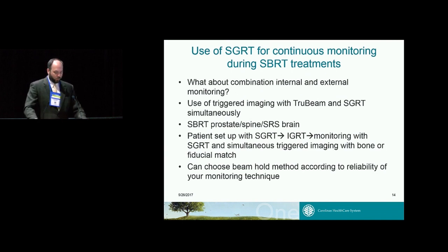So what about combination internal and external monitoring? A lot of us have machines that we do SBRT on where we have the option of doing imaging during treatment. That may be CyberKnife or TrueBeam. We perform all of our SBRT on TrueBeam, and we use triggered imaging in certain cases to allow us to image during the treatment. I think this is especially useful personally in SBRT for prostate and spine. We also use it for SRS brain. So we use the same process. Patients are set up with SGRT initially. We do IGRT with cone beam CT or KV films, depending on the location. And we monitor with SGRT during treatment, but simultaneously do triggered imaging with either a bone or fiducial match.